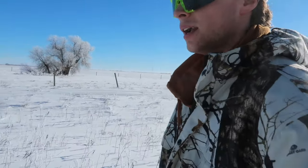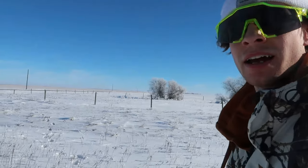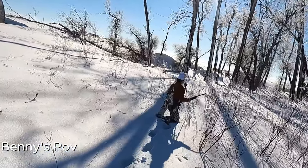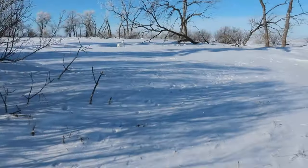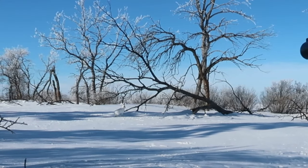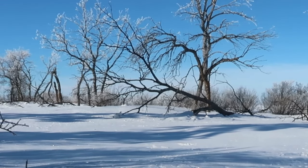Come on. Where are you, bugger? Right by me, right by me. Right there, boys. You see him? Let's go! Rabbit number one, boys, down.